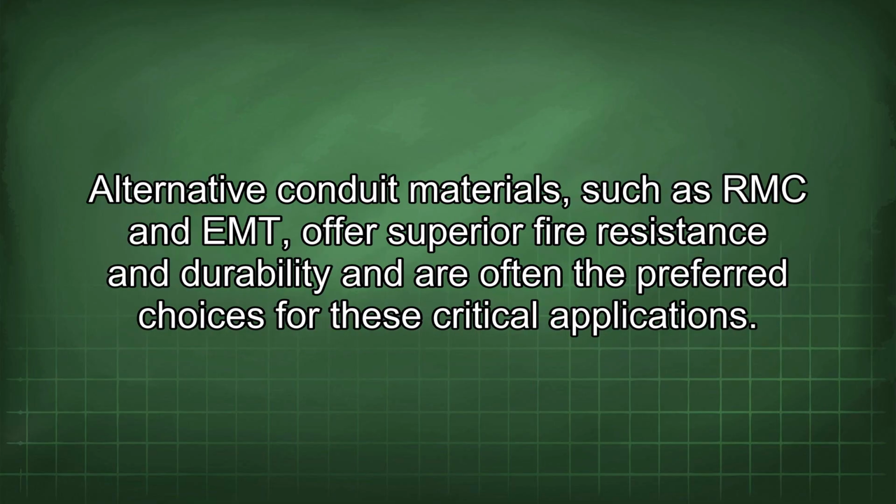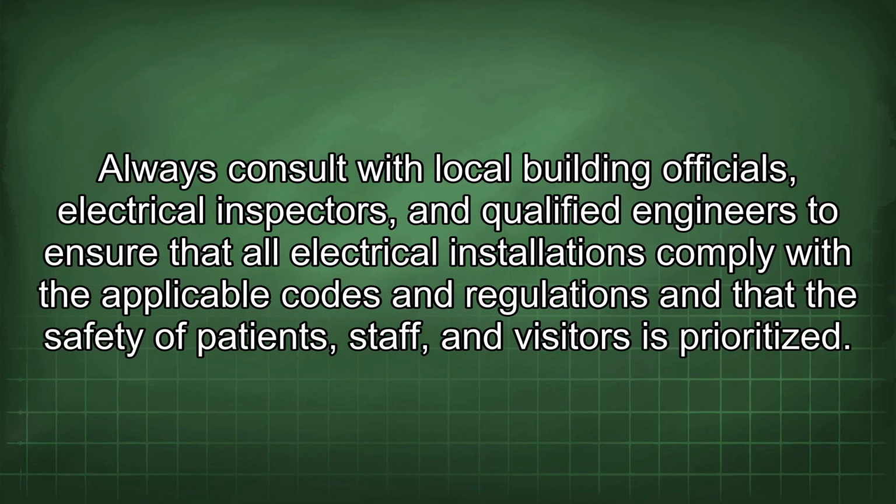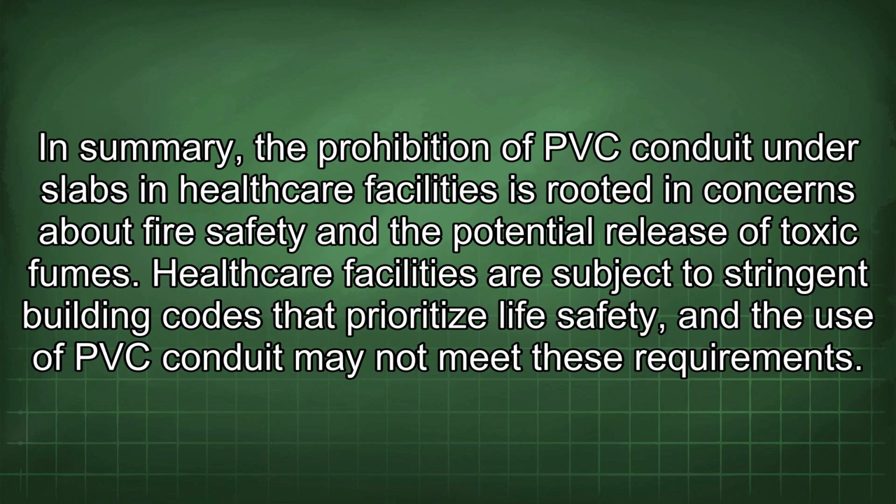Alternative conduit materials such as RMC and EMT offer superior fire resistance and durability and are often the preferred choices for these critical applications. Always consult with local building officials, electrical inspectors, and qualified engineers to ensure that all electrical installations comply with the applicable codes and regulations and that the safety of patients, staff, and visitors is prioritized. In summary, the prohibition of PVC conduit under slabs in healthcare facilities is rooted in concerns about fire safety and the potential release of toxic fumes.